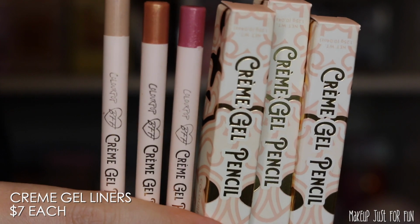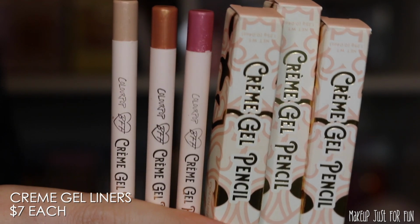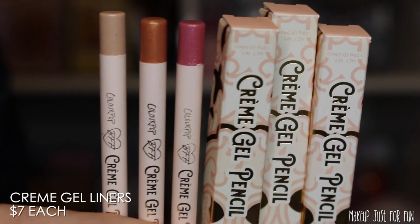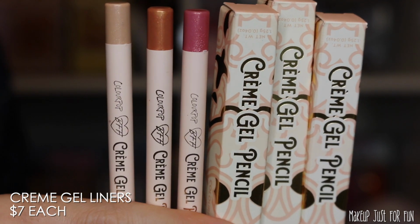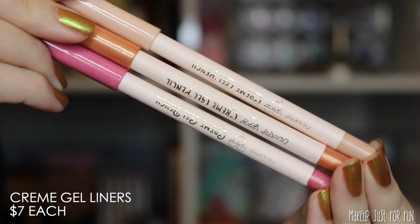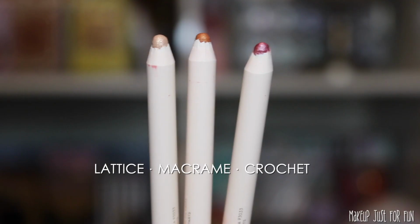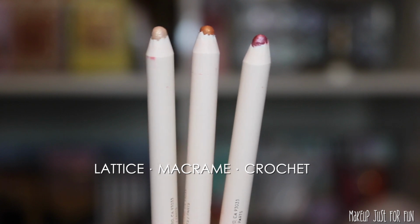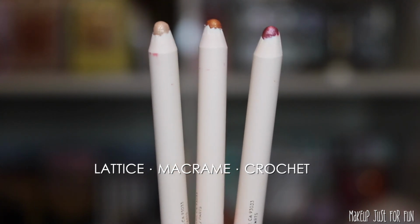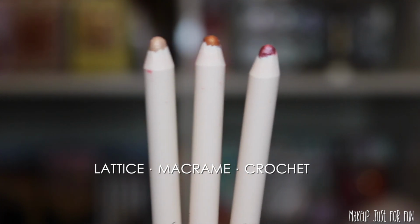Now we do have some CREME gel liners. These are eyeliner pencils. They're going to be priced at $7 a piece. There are 3 different shades. As you can see, the outer packaging as well as the pencils themselves have some special packaging. They have that pinky creamy type of color and the special little So Lovely font. These do need to be sharpened with a pencil sharpener. They're very, very easy to sharpen, but they are not twist up. So I just wanted to give you the heads up on that.